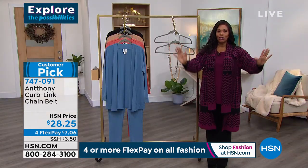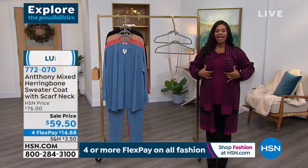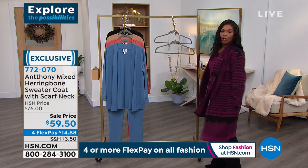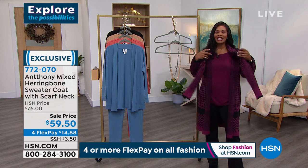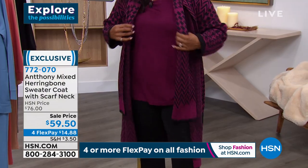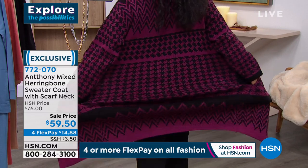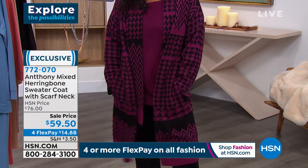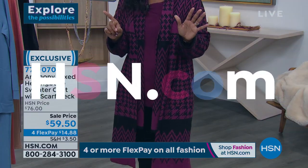I wanted to remind you, if you're just joining us, welcome in. We are in the midst of an hour of fashion with Antthony. I'm Tamara Hooks, your host, and this was the first piece that we featured for you. It's this amazing herringbone sweater coat. It's got this scarf neck that's attached, so I'm not wearing an extra scarf. I can wear it hanging down, I can tie it, I can throw it over my shoulder, I can do so many things with it. It's this beautiful sweater knit. It's fantastic. Pockets, nice and long, and I'm wearing it in the black and merlot, but I will show you the other colors as well.